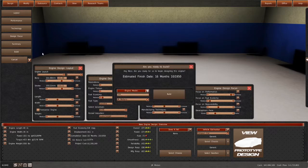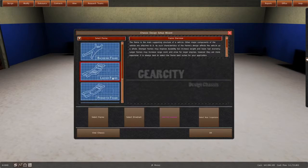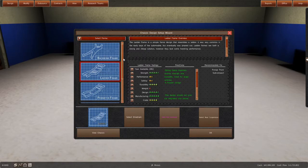So let's go build. We're going to call this... wait, let me change that one first. So this is a Swift. We're going to call it a Swift V8. There we go. We need to build a chassis for that. So I think the best one we've got is still that one. Let me just check. We should do some research as well.